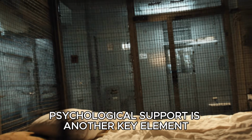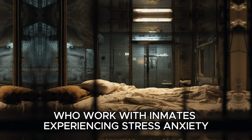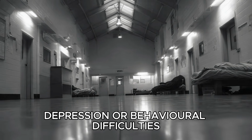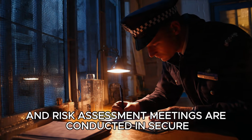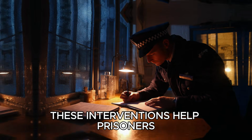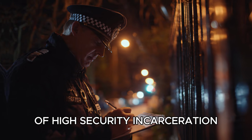Psychological support is another key element. Belmarsh provides access to mental health professionals who work with inmates experiencing stress, anxiety, depression, or behavioral difficulties. Therapy sessions, counseling, and risk assessment meetings are conducted in secure, controlled environments. These interventions help prisoners manage the psychological pressures of high-security incarceration while promoting personal growth.